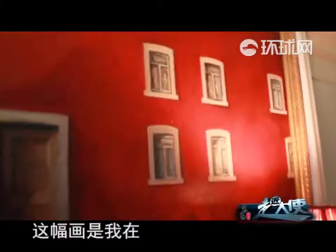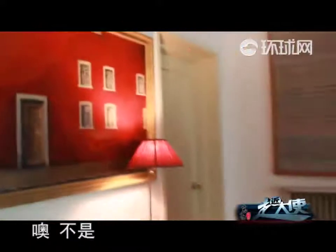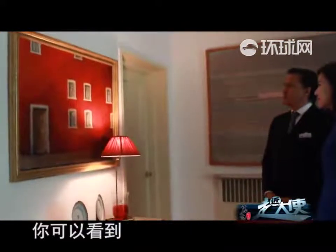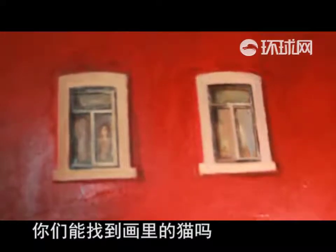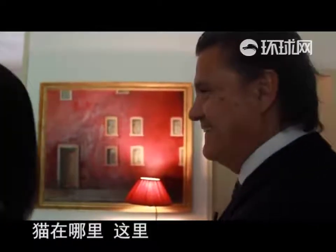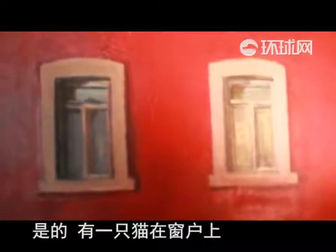This painting, I bought it in Armenia, not in Armenia, from an Armenian painter. And you can see, of course, that this is my favorite red. There is a little, not say joke, but I like, when I show this painting to people, to ask, could they locate the cat in the painting? Can you see where the cat is? Where is the cat? Here? No. Here? Yes. There is a cat on the window.